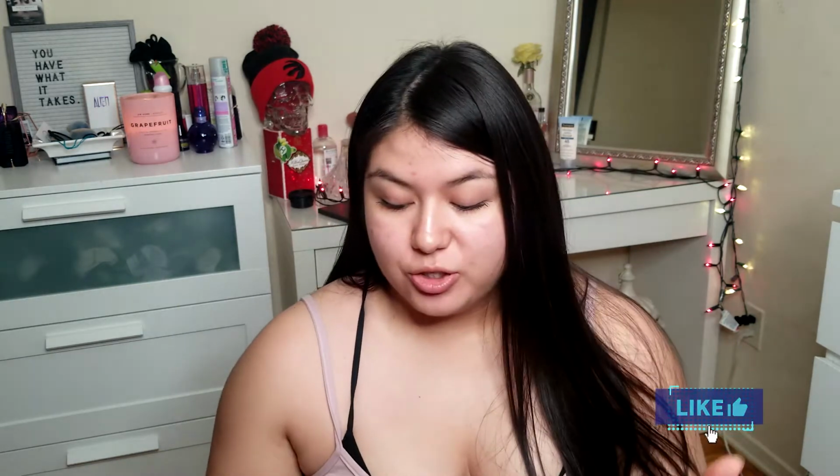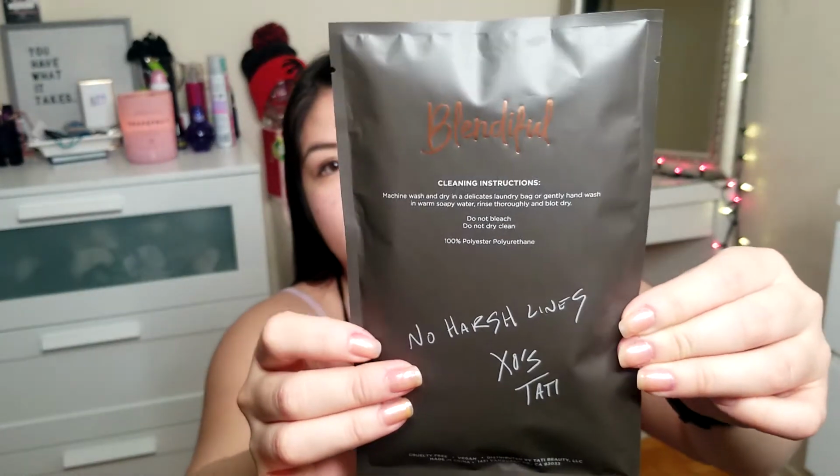I'm pretty much gonna be trying it out, giving you guys my first impressions, and we'll just see how it goes. So this is the little package. It came in another bag, obviously, from the mail. Just took it out. And this is what the little bag looks like. At the back, you have some cleaning instructions as well, and then no harsh lines, XO's Tati.